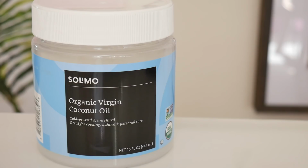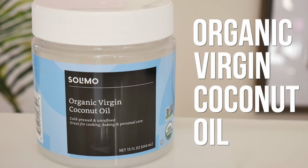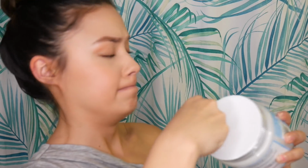Now, first we're gonna go over the organic virgin coconut oil. This is cold pressed, unrefined, and essentially I got this with the intention to use this as a cleansing oil because, as some of you guys may or may not know, I do double cleanse my skin because, hello, I wear a lot of makeup. Long story short, coconut oil is not good for double cleansing.